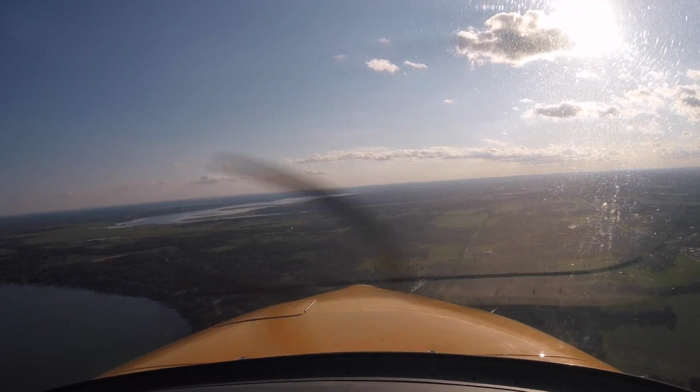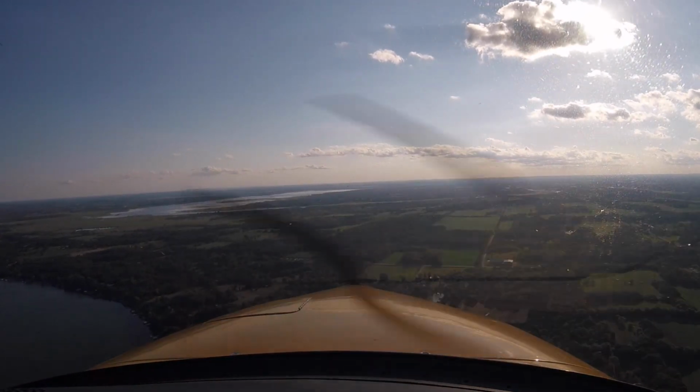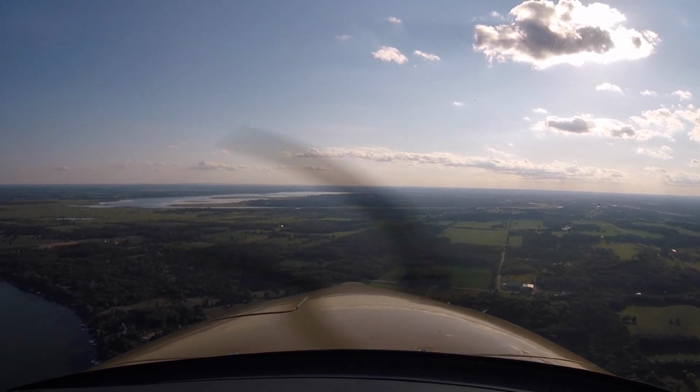Fisk approach, this is 444 Mike Alpha. Do you want me to report every turn for you? We still do. We appreciate your help. But when we get to Fisk, can you turn left? And after I say turn left, which I haven't yet, then yes, please say hey on 4 Mike Alpha.